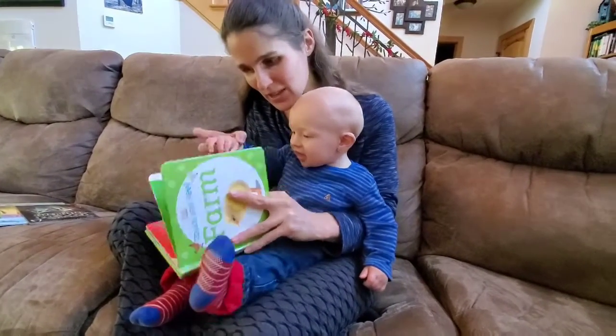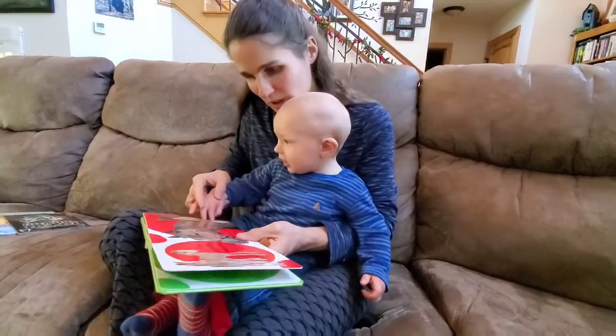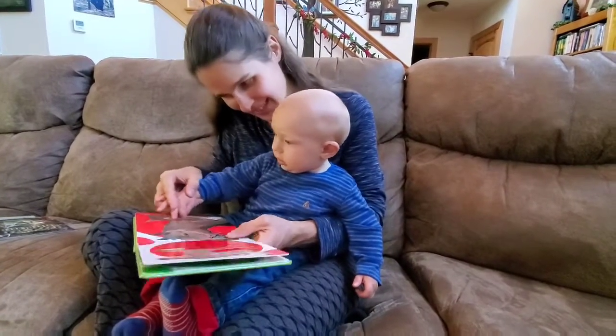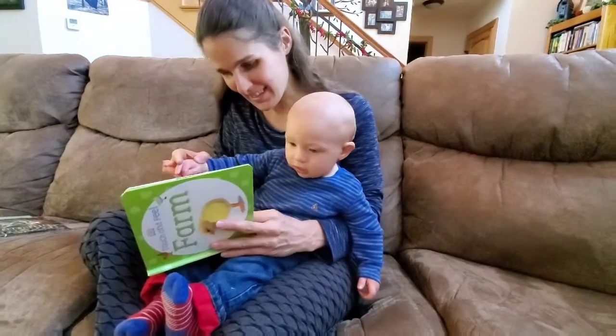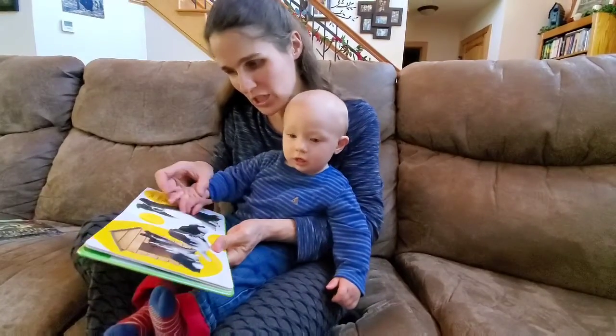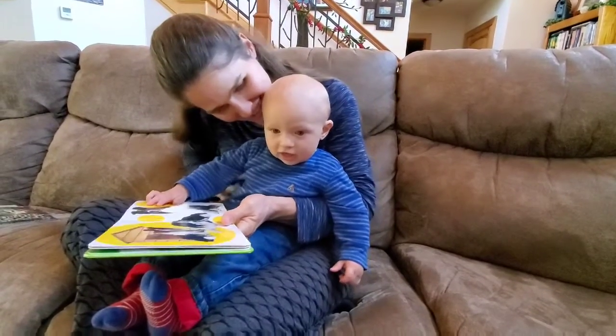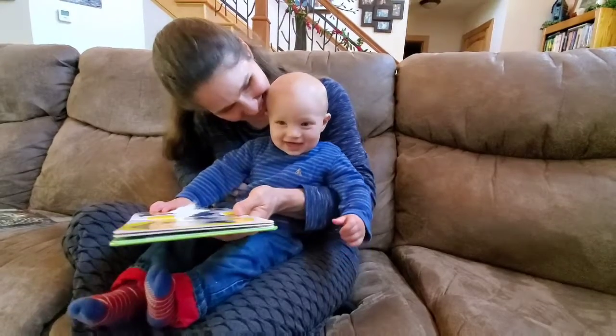Let's look at the next page. Pet the velvety, smooth horse. It's a horsey. Yeah. Let's see. Ooh, tickle the sheepdog's furry tummy. Tickle, tickle, tickle. How does it feel when you get tickled?